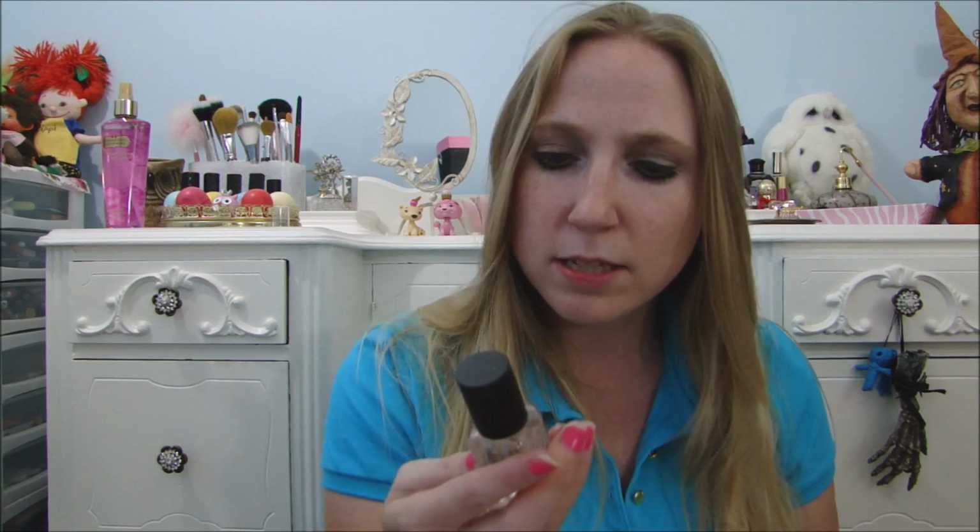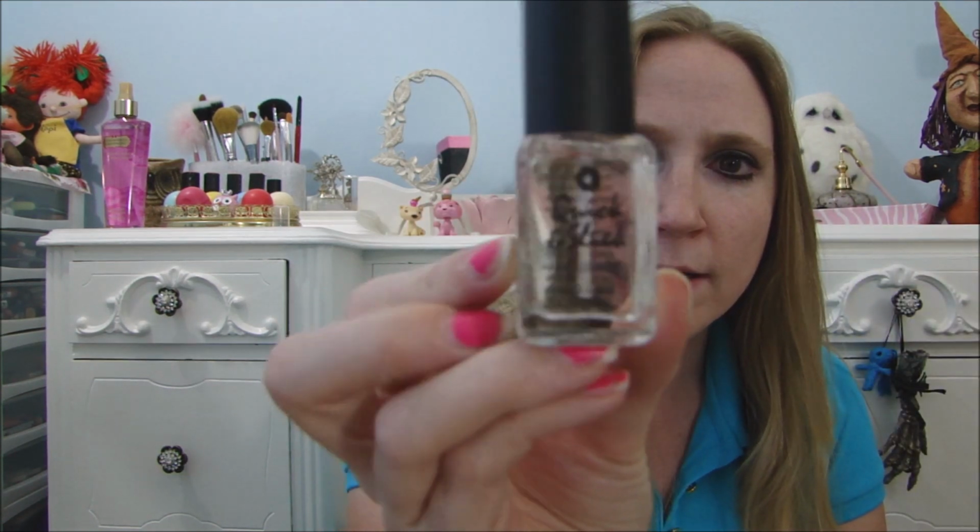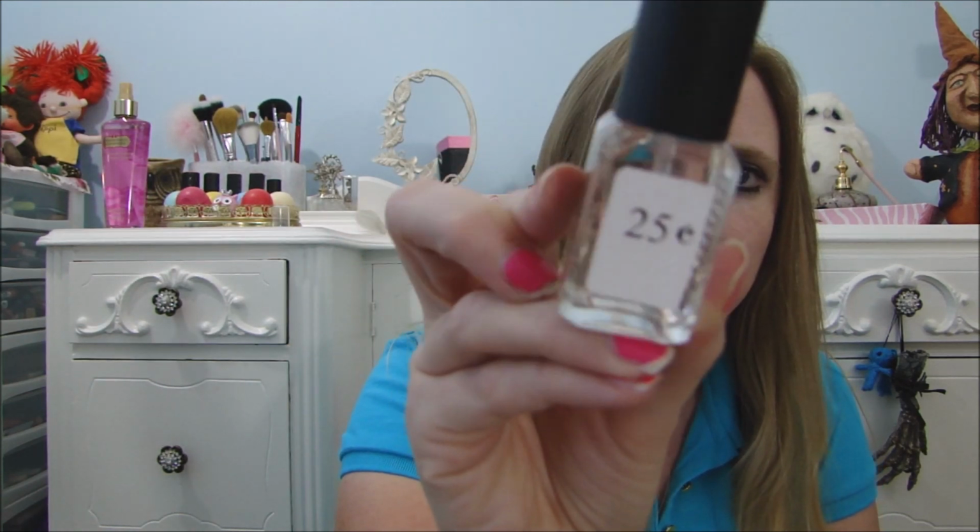I got this nail polish for 25 cents. This is just called a Quick and Slick Ultimate Top Coat. I don't really know what kind of brand this is or if it's a good top coat or anything like that, but it was new and I only paid 25 cents for it, so I figured what the hey, top coats you can always use, so I figured I'd try it. Speaking of which, I have to do my nails, they look horrid.